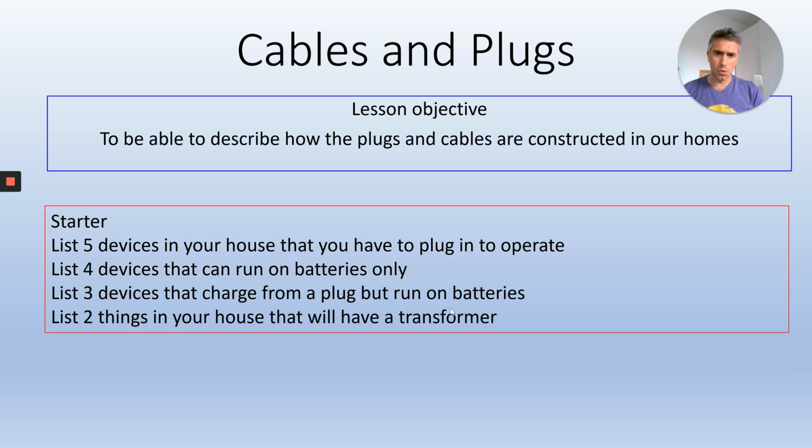Some of these cables are in the wall. Some of these cables go along the floor. And we're going to look at how these are made to keep you safe, and how they're set up in your house.